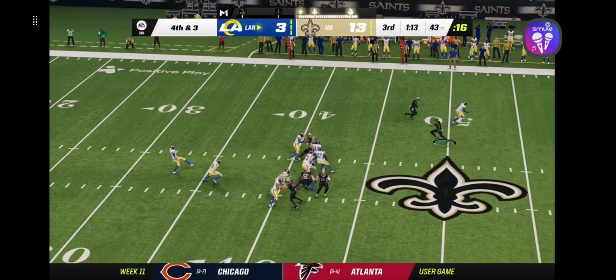Dalton's throw complete there to Johnson. And this is going to be another first down as the tackle's going to be made at the Rams 26. We have played 3 quarters. You are watching the NFL on EA Sports.